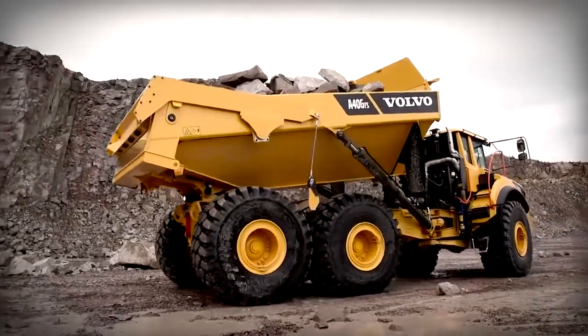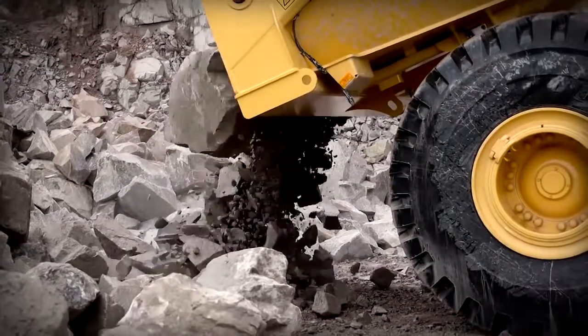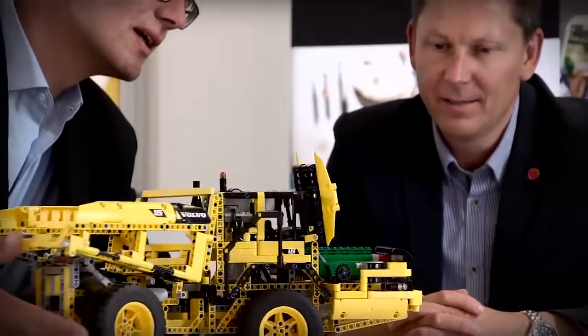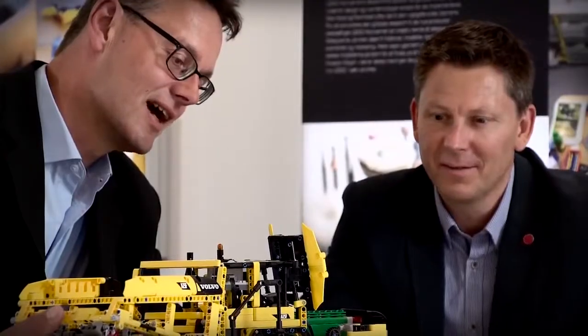Luckily, Volvo has a very strong design tradition. That means there's a very strong visual and functional link between all their construction vehicles. So it just seemed like the natural choice to go for the articulated truck.